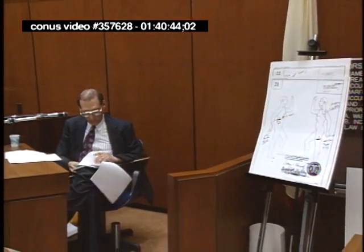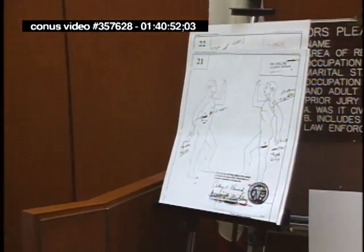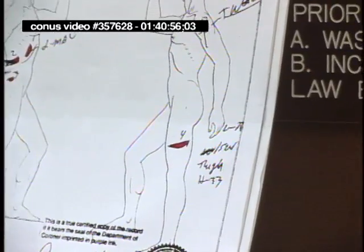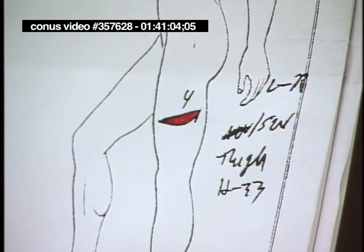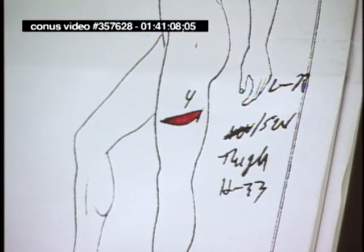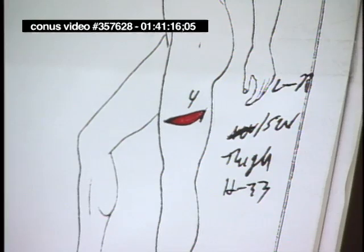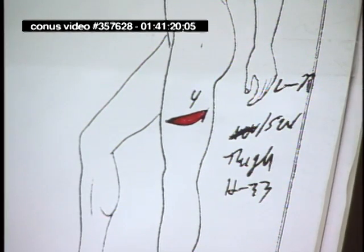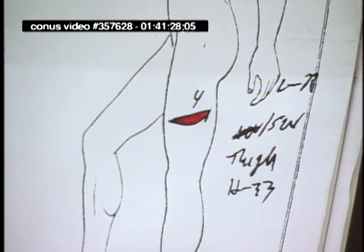Yes. Doctor, with regard to the figure at the right side of the diagram marked Peoples 30 for identification, there appears to be a wound to the left thigh indicated on the diagram. Is that correct? Yes. And did you detect and observe such a wound upon the body of Ronald Goldman when you performed the autopsy? Yes. And would you describe that wound, please? This was a stab wound of the lateral outside aspect of the left thigh, 2 1/8 inches in length, and there was a blunt or dull end seam, 1/32 of an inch, and the wound path was through the skin into the muscle of the thigh with bleeding along the wound path. The depth of penetration was approximately 3 to 3.5 inches.